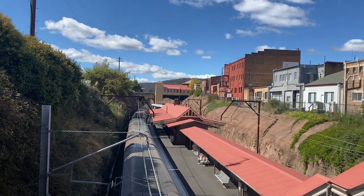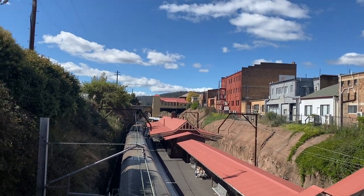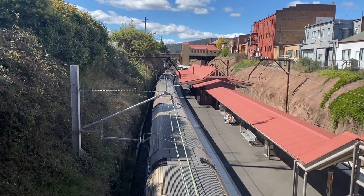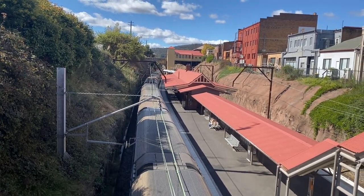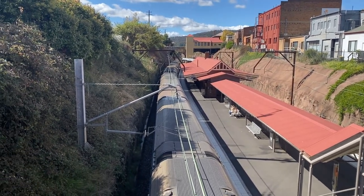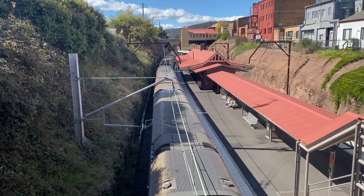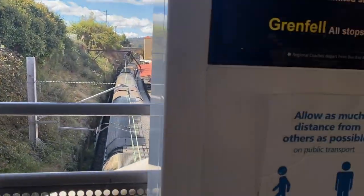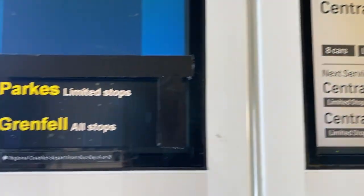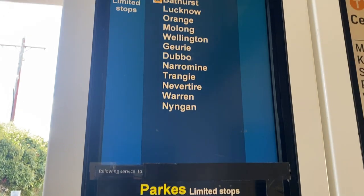Yeah, this is Lithgow Station. It's in Ireland, most stations in the Blue Mountains. We've got V10, V22 sitting on platform 1, which is doing an express Lithgow, Mount Victoria, Katoomba, Springwood, Penrith, Westmead, Parramatta, and Central service in an hour and 15 minutes, or something like that. Yeah, here it is. Something cool about it is, of these monitors, one of them's got the old display, but this is for the regional coaches.